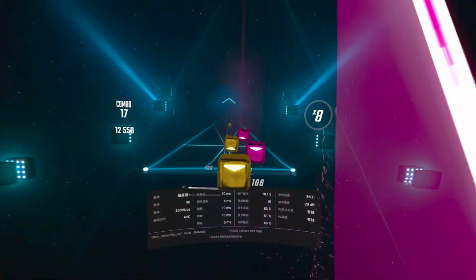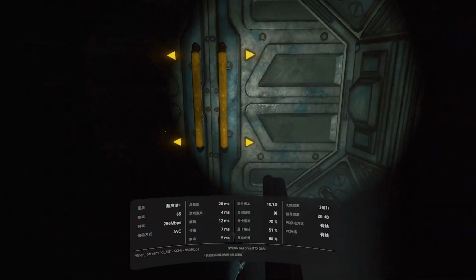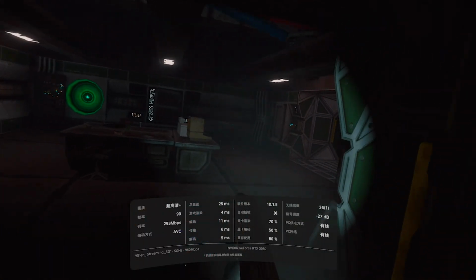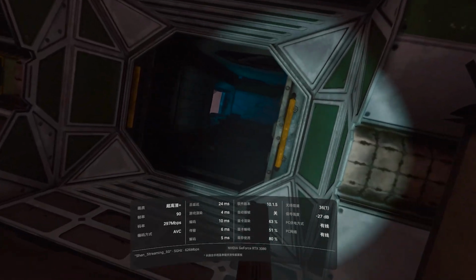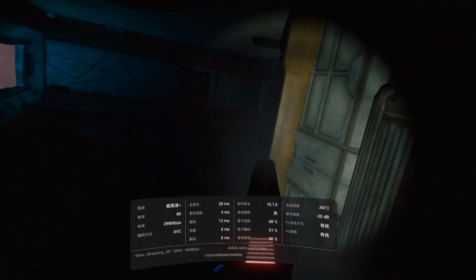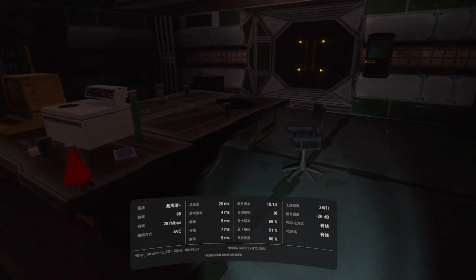PICO Connect is now what I consider a stable program. Both the streaming quality and the user experience are up to the general expectation towards VR gaming products. Especially, it's much more beginner-friendly. Long gone are the days we fiddled with Virtual Desktop.